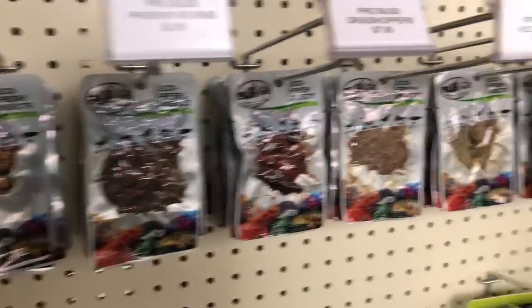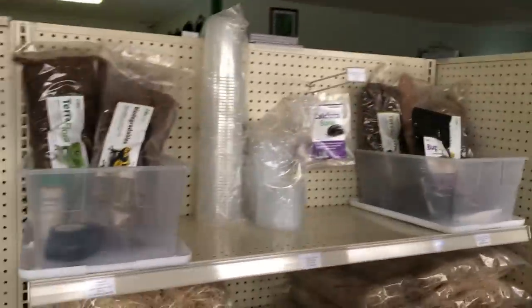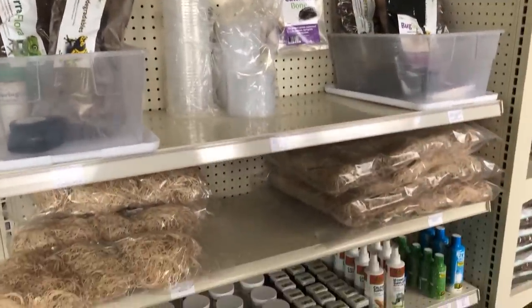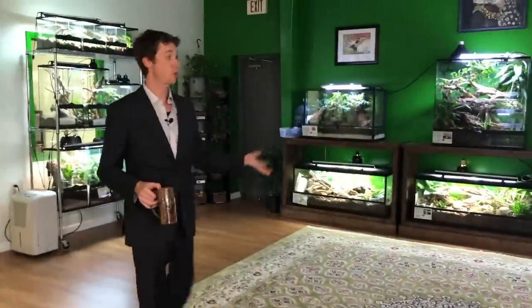And you can see Lulu over here. Look at her. Aw. Good girl, Lulu. Proud of you. Over here, so we have some fruit fly culturing supplies, some culturing kits for the springtails and isopods. And then over here, we have a bunch of other stuff. Hey Riley, we got a customer here. And then let me show you guys the showroom.